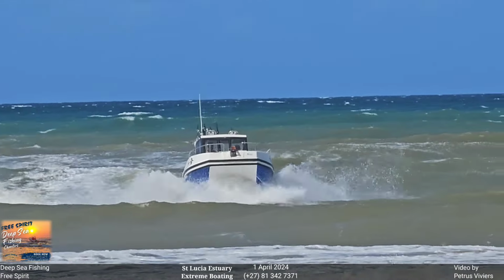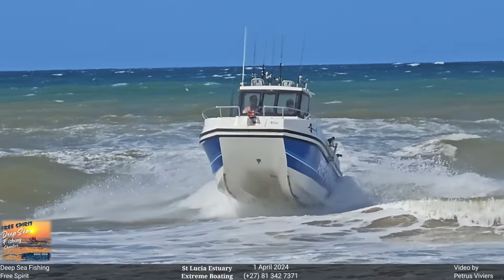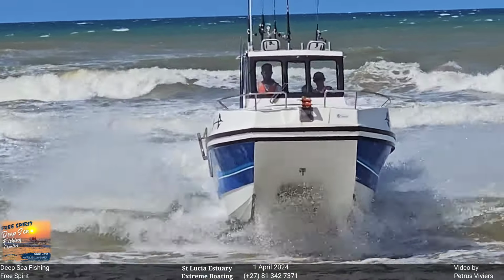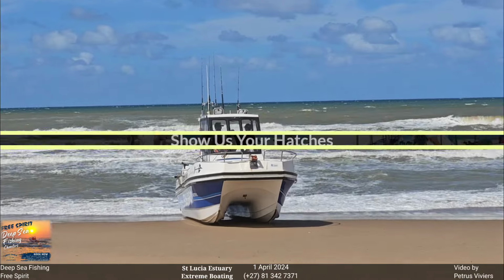People say that the back one can't catch the front one. I've seen it happen many times here. Where's the boat now? Nicely done, Walter. Let's go see what's in there.